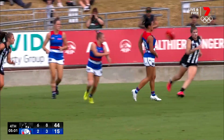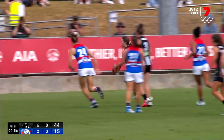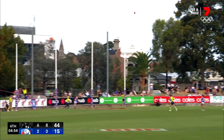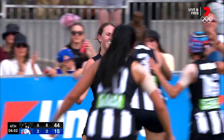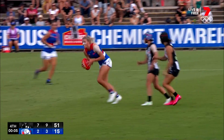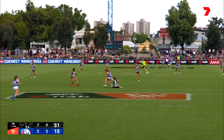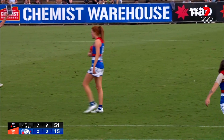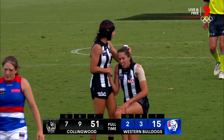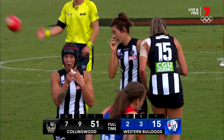Ferris. Fitzgerald. Lamb shoved out of the way. Newman, Brown from the pocket. Heads goalward. Has she bent it around? She has! Newton's got to stand and wait as Newman arrived. And the Magpies keep marching on towards the finals. The Pies go 6-0 and are shortening as flag favourites by the week.